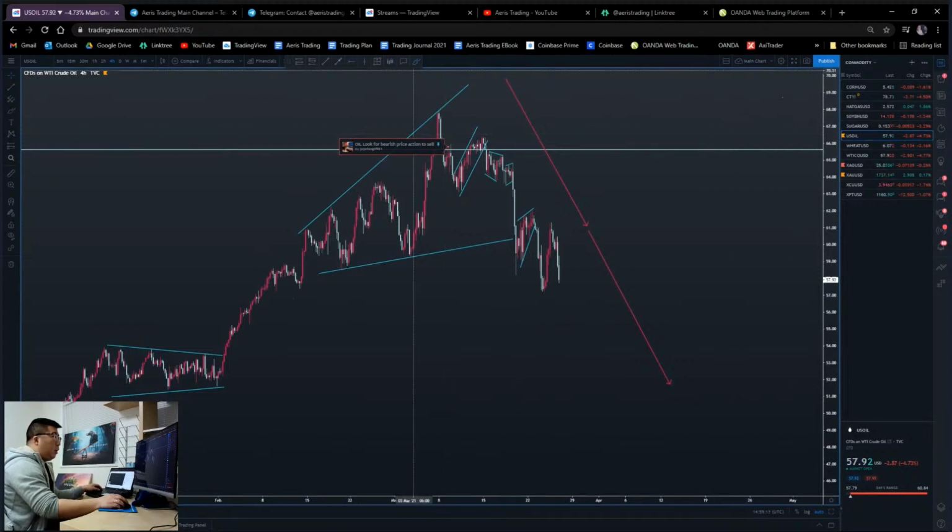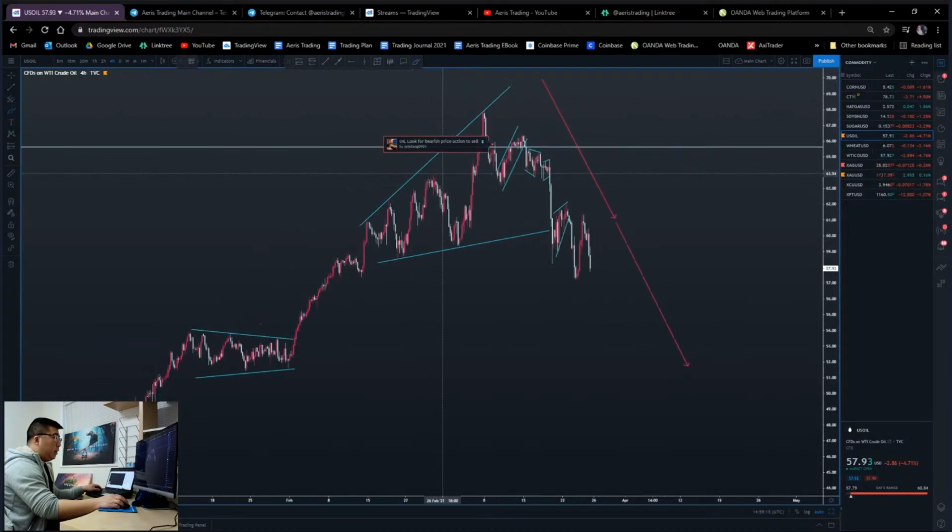So that's all. I haven't talked about oil yet. So oil, what do I see from here? Well, we have that expanding structure, right? So we have impulse, correction, impulse down now. This is the area that I said we should worry about or watch out for.